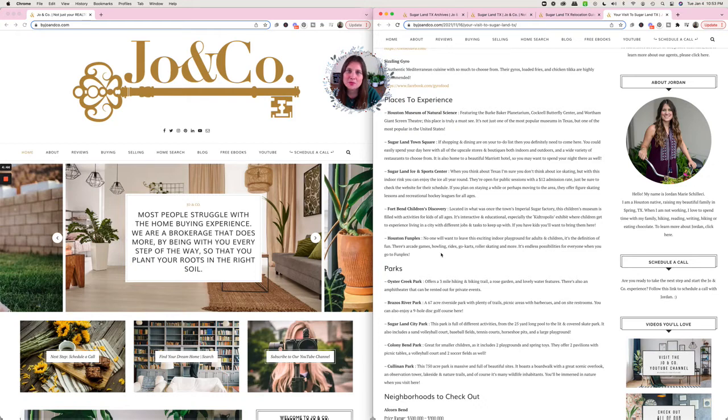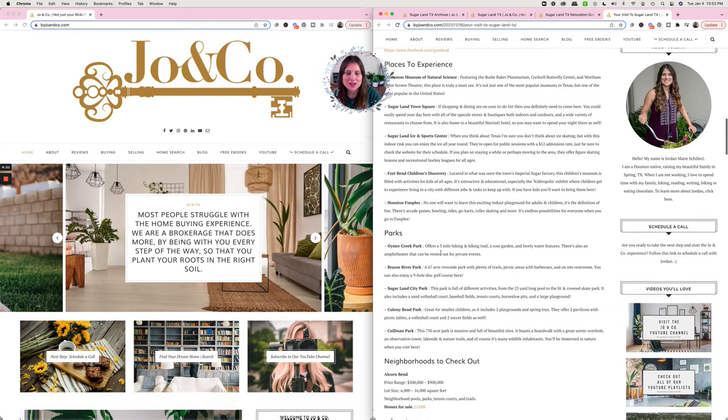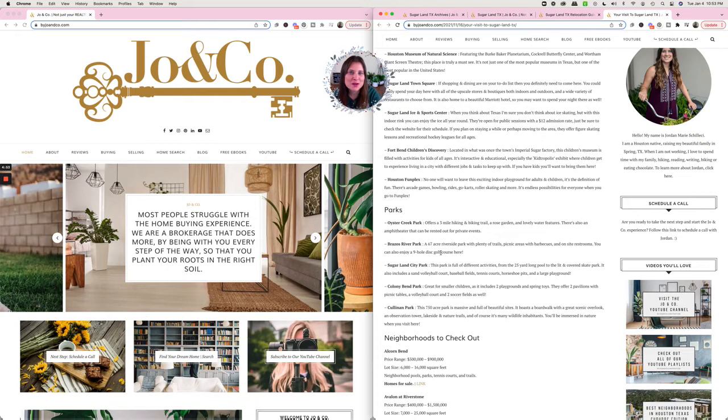And then you have the Houston Funplex. There's arcade, bowling, go-karts, roller skating, and so much more. This is a really good place for evening time, in my opinion. And then you have parks. Parks are probably my favorite thing.